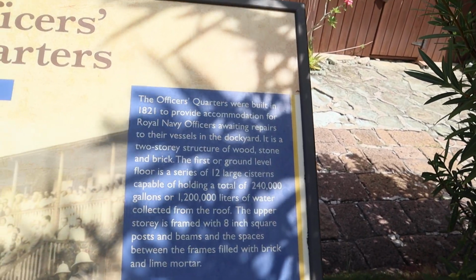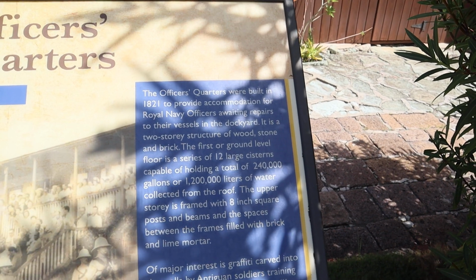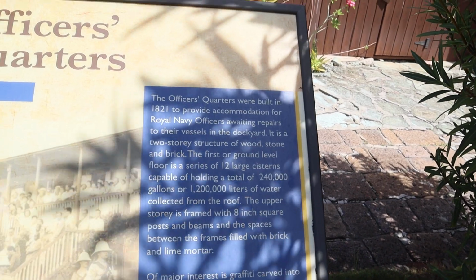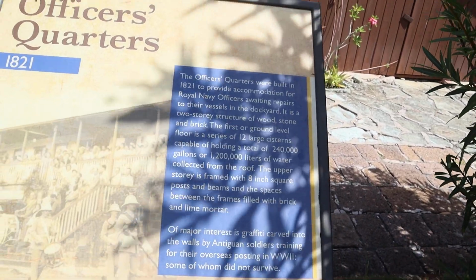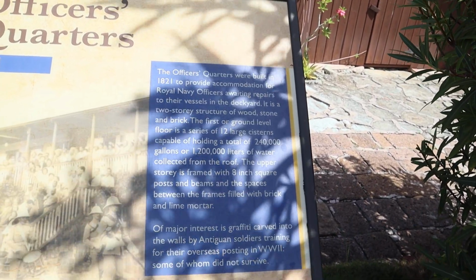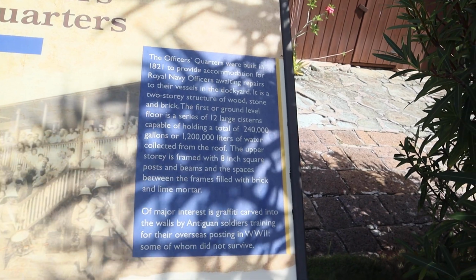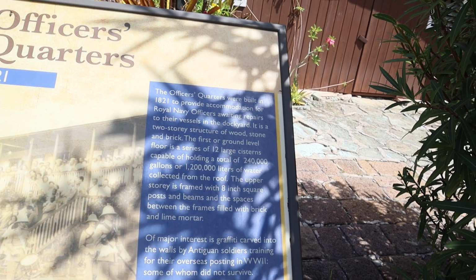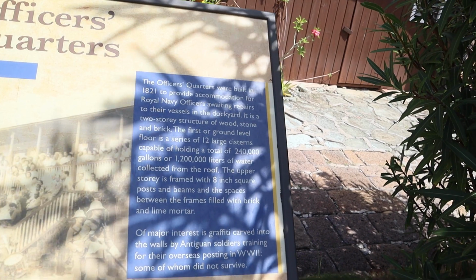Another sign here. The officers' quarters were built in 1821 to provide accommodation for Royal Navy officers awaiting repairs to their vessels in the dockyard. It is a 2-story structure of wood, stone and brick. The ground level floor is a series of 12 large cisterns capable of holding a total of 240,000 gallons or 1,200,000 liters of water collected from the roof. Very important in our country because we suffer from droughts from ever since when till now.